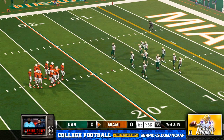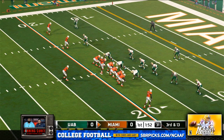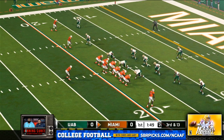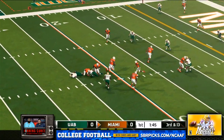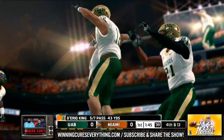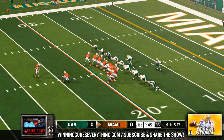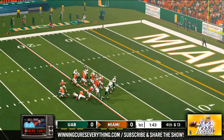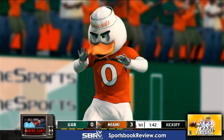And this is the 11th play of the current drive. Boy, the defense has to be very frustrated there. They did everything. They got to the quarterback. In fact, it looked like they had a chance to bring him down for the sack, and somehow he's able to throw the ball away. Miami is looking to go up by three. Kicks away, and it sails through the uprights.